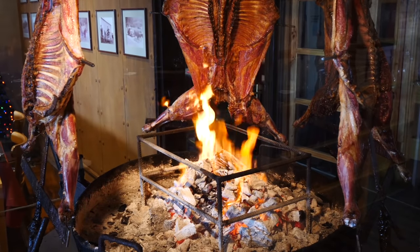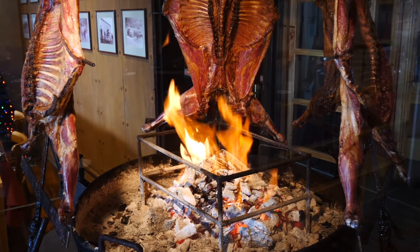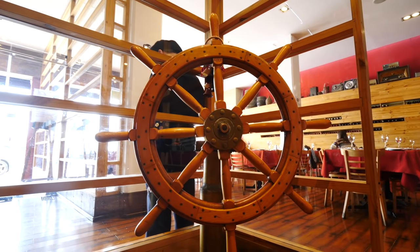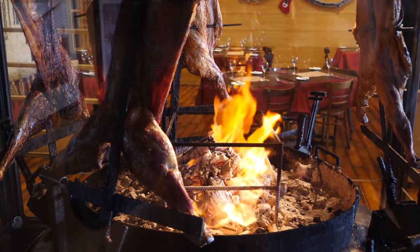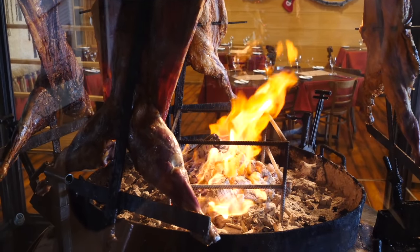Good morning. Good afternoon. Good morning from Punta Arenas. It is lunchtime. We've got food on our mind. In fact, I think we know where we're going. I think we're going to go to a steakhouse. Yesterday while we were walking downtown, we noticed a very famous restaurant that specializes in parrilla and barbecue. It's called Los Ganaderos, so that's where we're headed. So that's the plan for the food portion of this video.